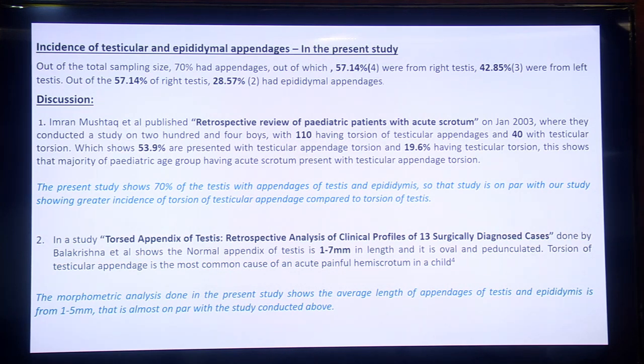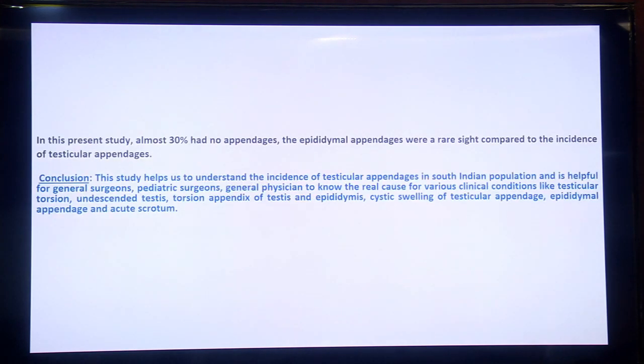We showed that the average length of the appendix of testis and epididymis is 1 to 5 mm, which is almost on par with the study conducted by Balakrishna. Let's move on. In this study, almost 30% had no appendages. The epididymal appendages were a rare sight compared to the incidence of testicular appendages.